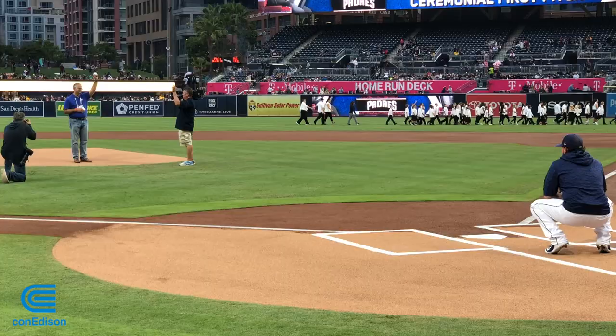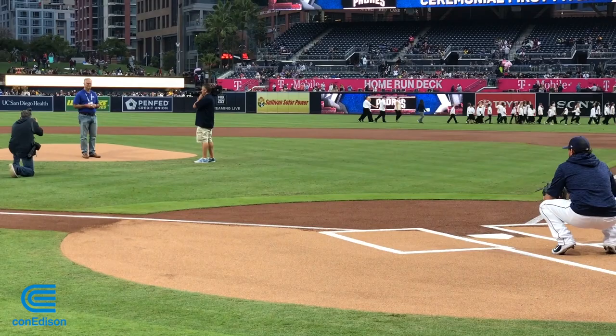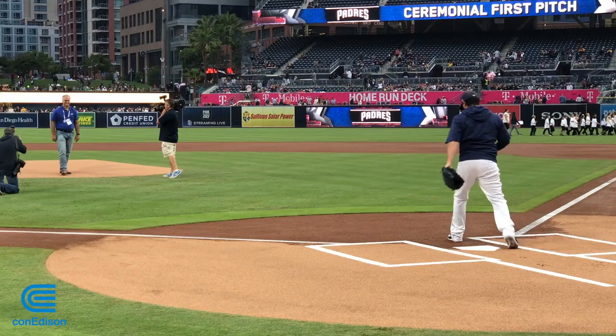We're in San Diego at Petco Park, the home of the San Diego Padres. And I'm here today to throw out the ceremonial first pitch on behalf of the industry to celebrate the effort that we had going down in the spirit of mutual assistance to help restore power down in Puerto Rico.